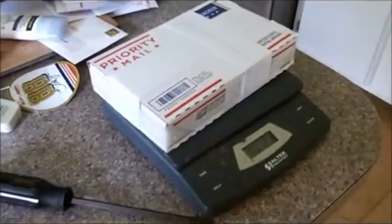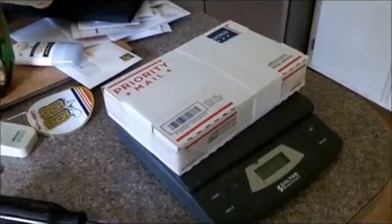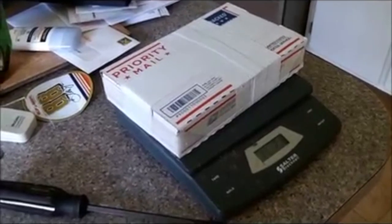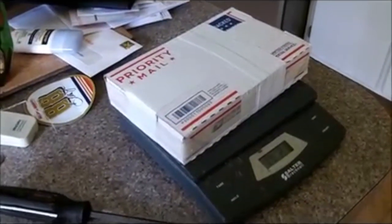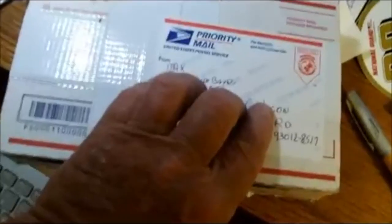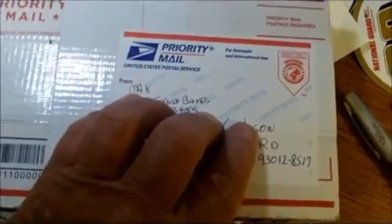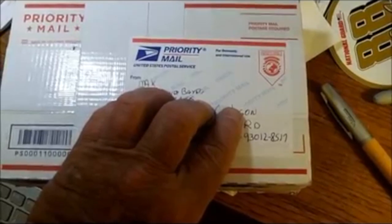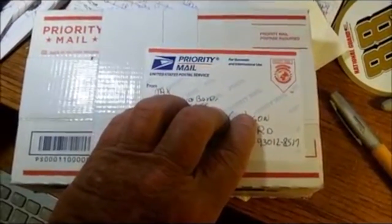$5.80. Put another one up, or two more up. Not at auction. $10 straight for 10 pounds, and they paid the freight, so it would have cost them $15.80. We'll see how that goes. Then I get a priority label, fill out the name and address, stick that to the box, and then put clear nylon tape over it. Then you're ready to go.